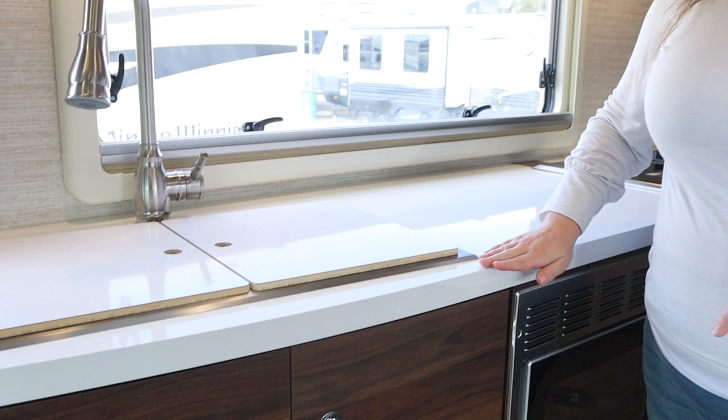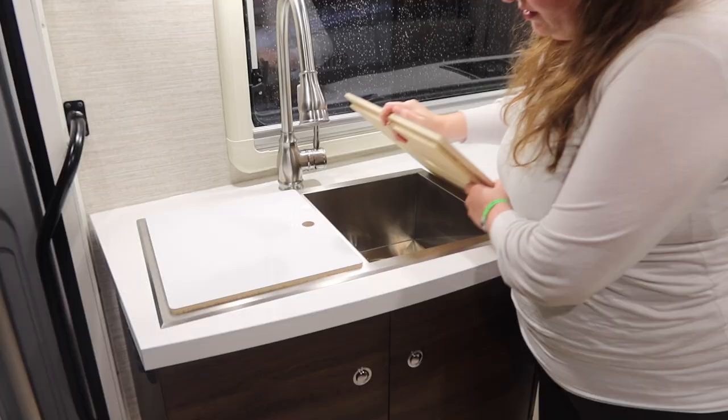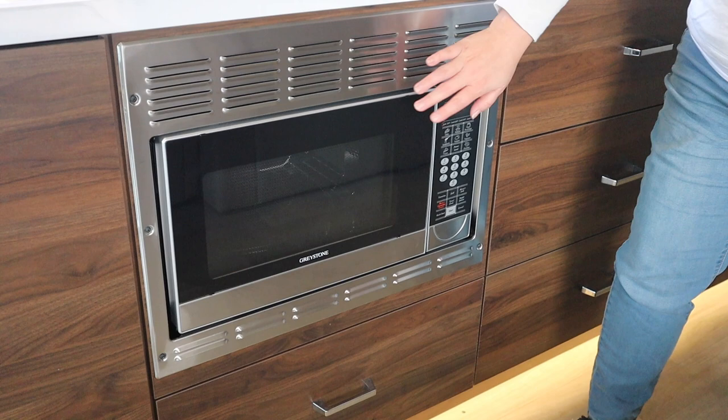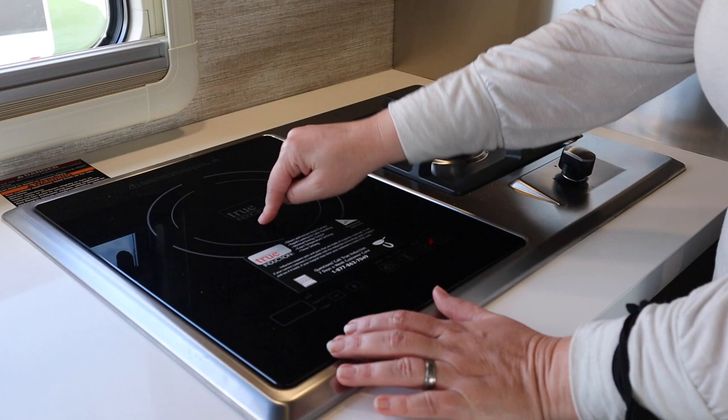A little bit of a curve to the cabinets, which is really cool. Huge double-sided sink. Down here we've got our convection microwave, so it's a microwave and a convection oven. And then up here we've got an induction cooktop and a gas burner. So you've got the best of both worlds right here.